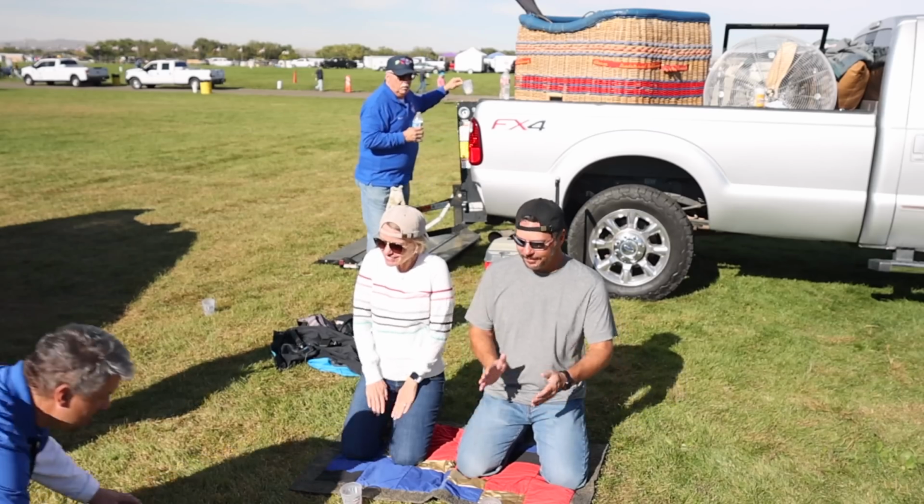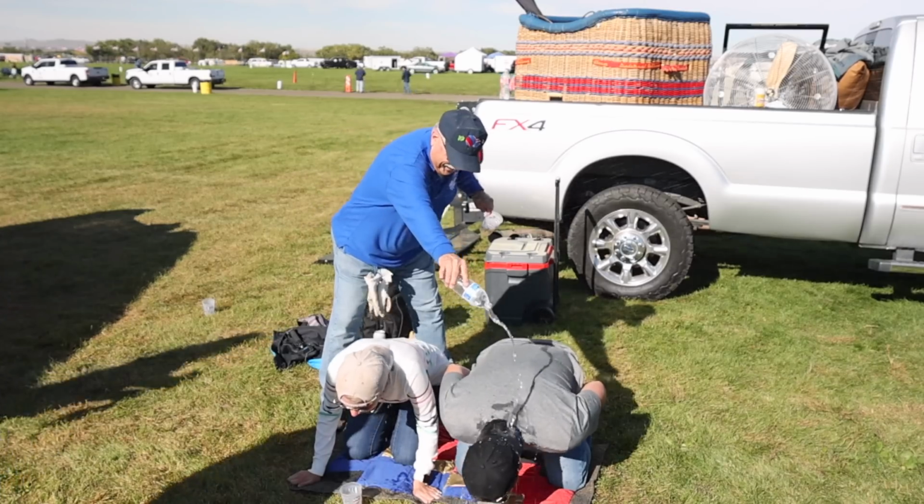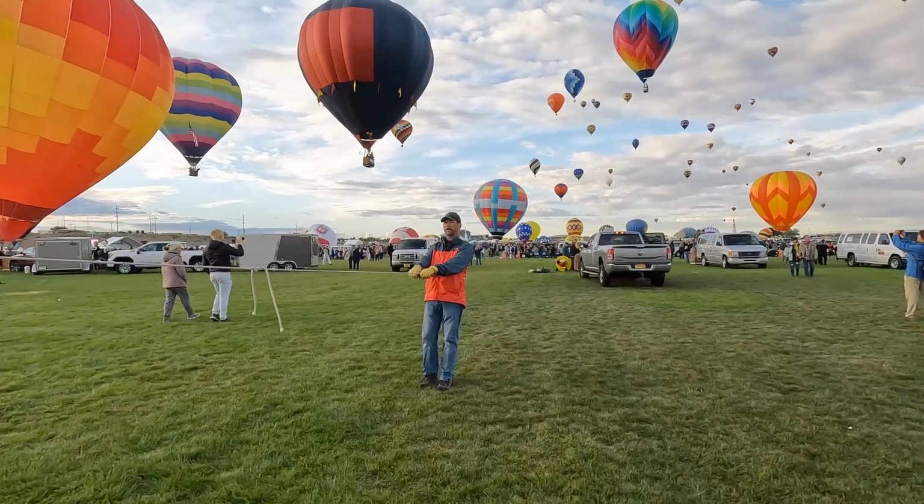Yep, and Tom and his crew just took great care of us all week long. We got to do some crewing, we got to go up in the balloon, and it was just fantastic.